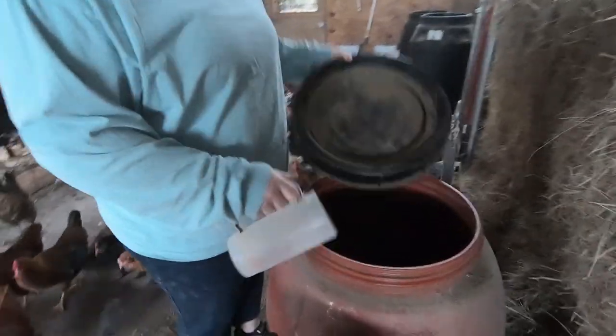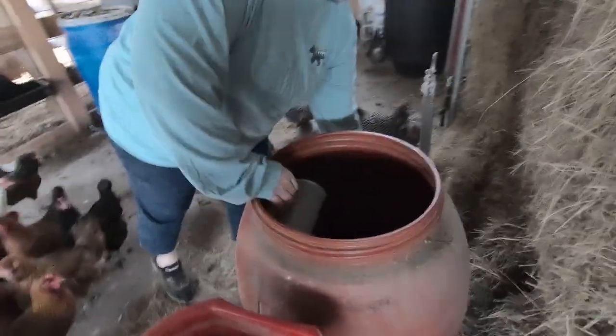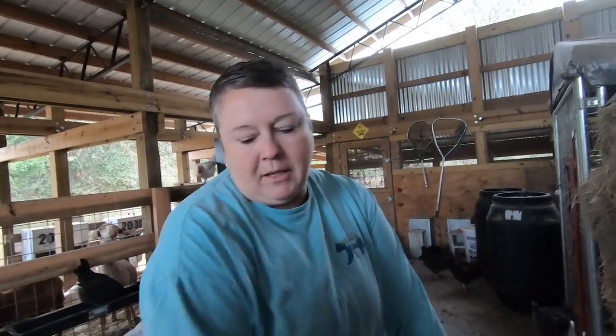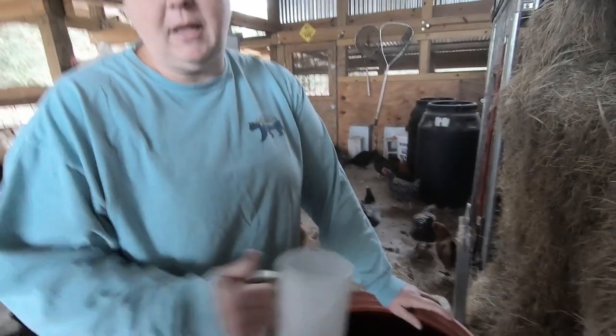This is the goat food. I only feed grain once a day, and it's always in the morning. But they get hay throughout the day and at nighttime.